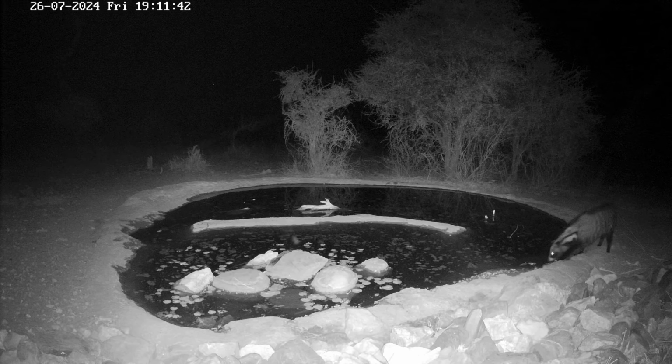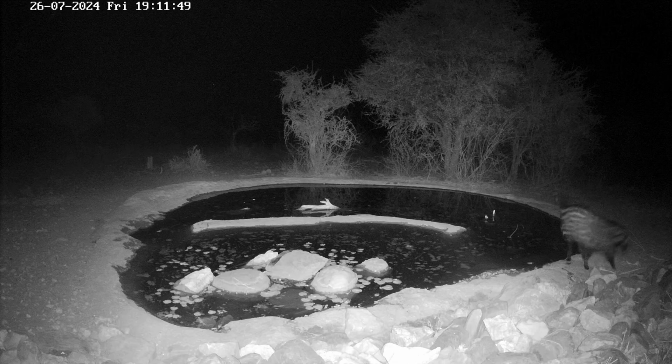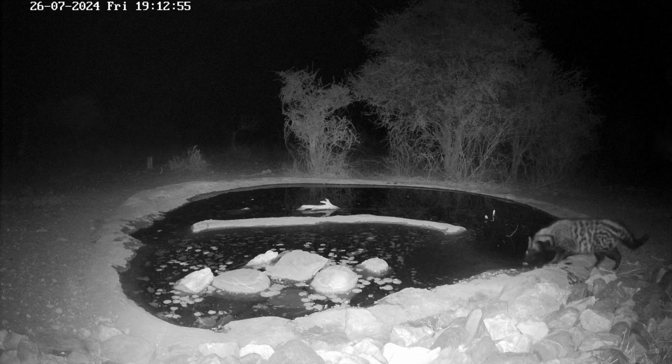This civet's about to find itself a tasty snack. I think it's a dead fish. There was a fish in the pond that was ailing a few days before and I put it into the waterhole and I think that's what it found. Hoping to get lucky a second time, but there was only one.